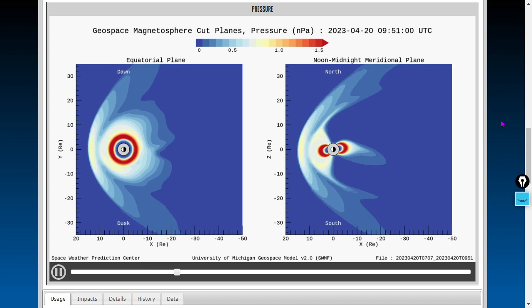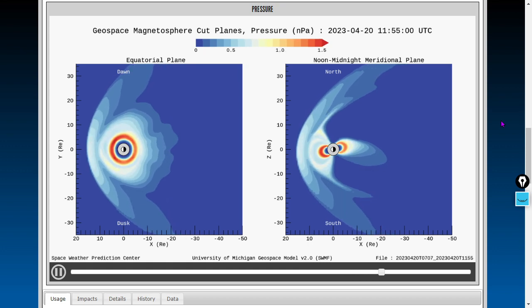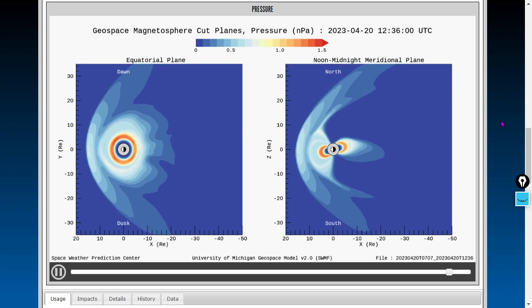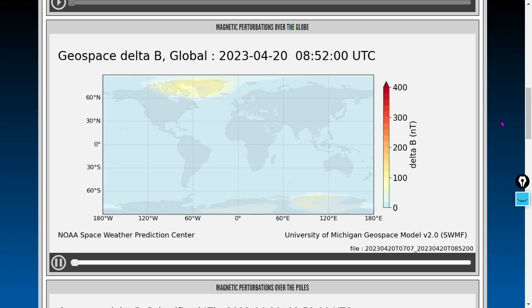So here's the past 4 hours of Earth's magnetic moment from space. And you can see things are pretty homogeneous here, as the plasma around Earth's magnetosphere strives to reach static equilibrium. You can see the pressure there reducing in the past 4 hours in Earth's magnetic moment from space.